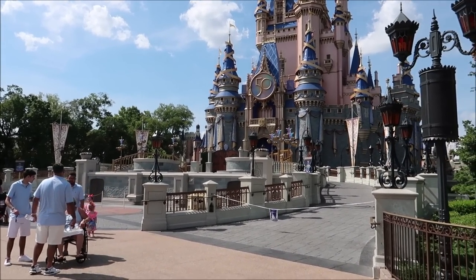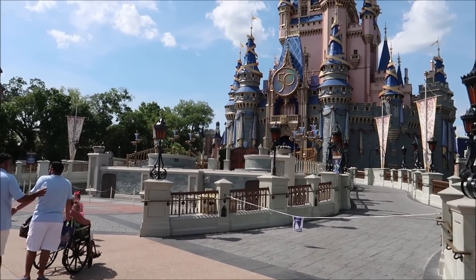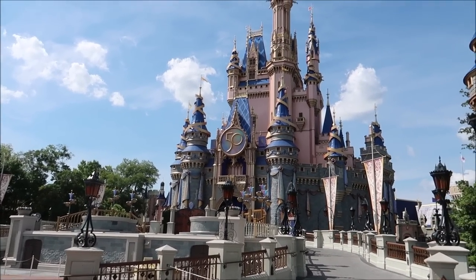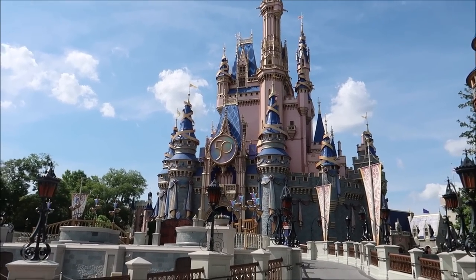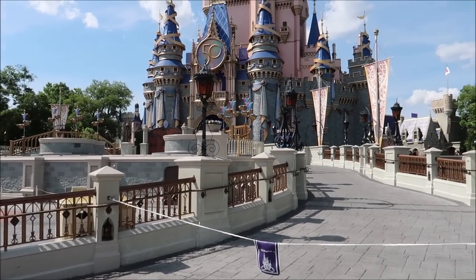Seven Dwarfs Mine Train is only a 55-minute wait, Jungle Cruise is 45 minutes, Space Mountain 40 minutes, Haunted Mansion 40 minutes. Like, these are really amazing wait times, and there's nobody here. Look at it, it's never this empty in the hub area. Winnie the Pooh is only a 20-minute wait, so I think it'd be fun to start there.